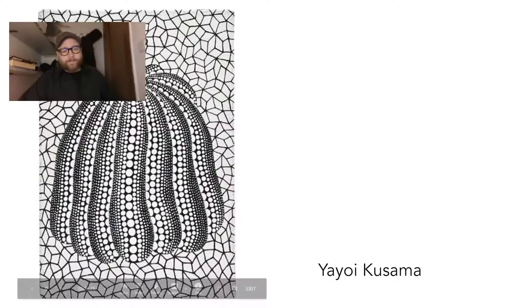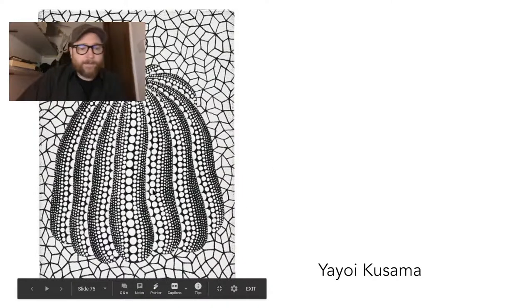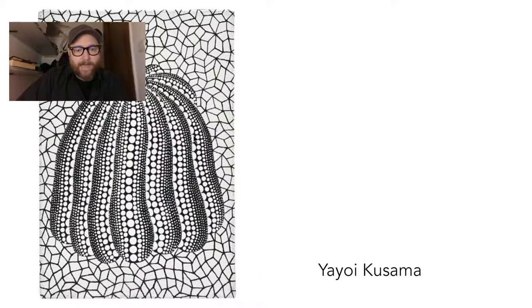Yayoi Kusama, simple shapes, again, circles, lines, right? Look at that, variation, pattern on pattern. Changing two patterns together, they start vibrating in between. All that lusciousness that happens, just with pattern on pattern.